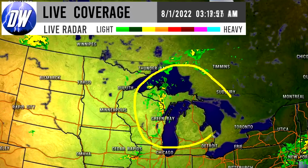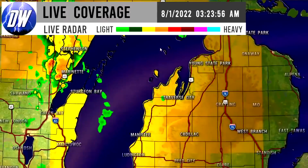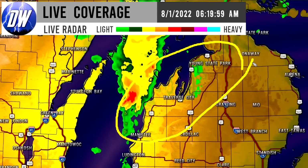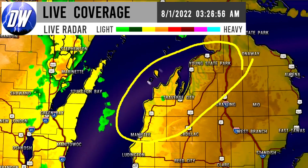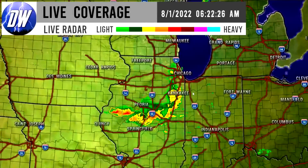We can see for the Upper Peninsula of Michigan and now even the Lower Peninsula of Michigan, it's coming onshore now. We have a pocket of thunderstorms here. It looks like a strong thunderstorm is about to move onshore to the Lower Peninsula as we speak. So for the northern regions of the Lower Peninsula, watch out for that thunderstorm because it is on the way.